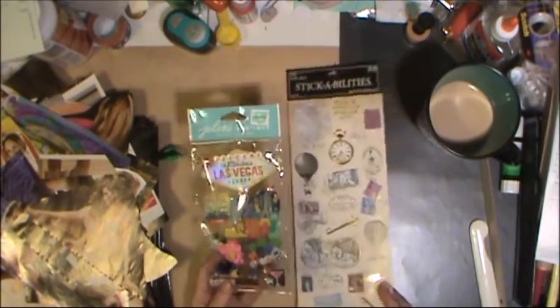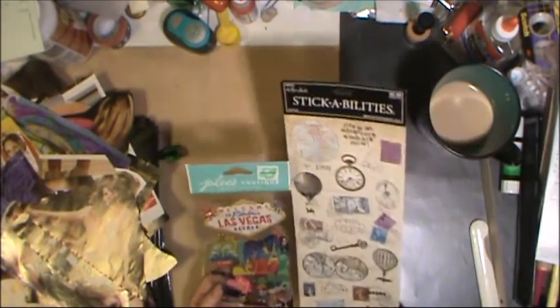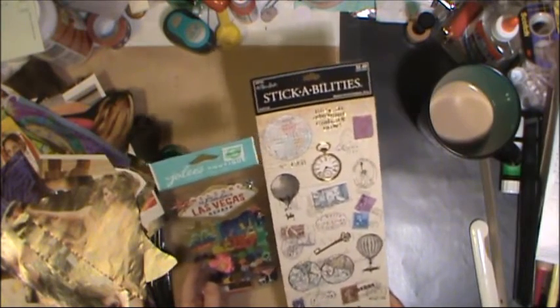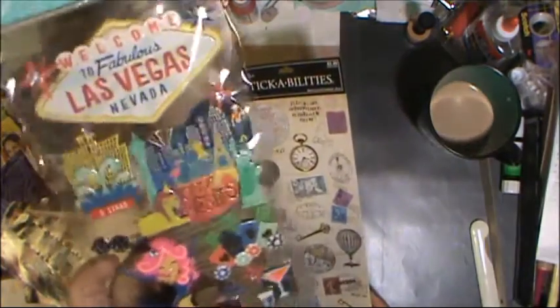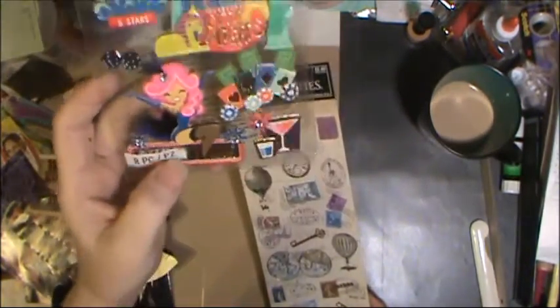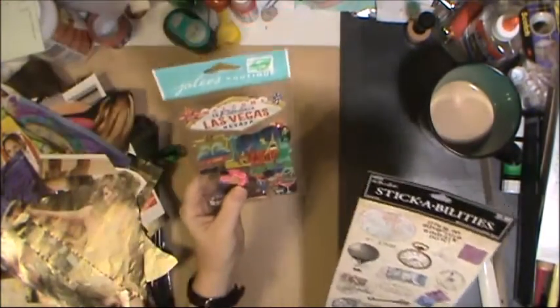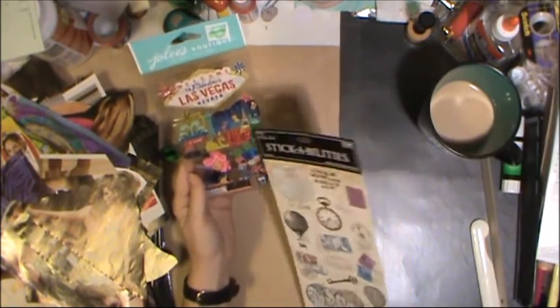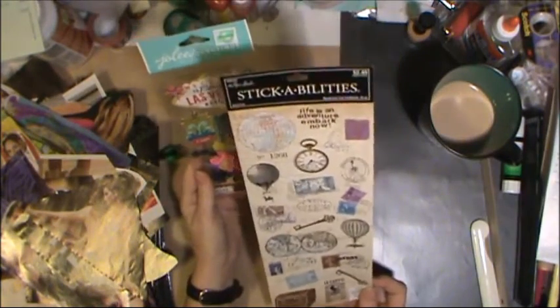In past years I've gone up in there and I always saw Vegas stuff. I'm like, oh, I'm never going to go there. So I think I'm going to have to hit up eBay or scrapbook stores online, see if I can find some other Vegas stuff, because while these are cute, they aren't everything I would want. I'm not going to go see any showgirls, really. So I thought it would be nice to have, you know, this is the MGM Grand. Well, there's lots of other fun establishments there besides the MGM. I thought something like this with different parts of Vegas listed would have been fun.